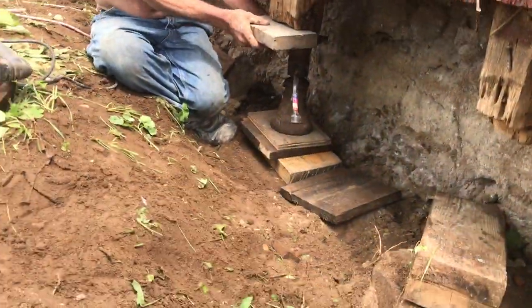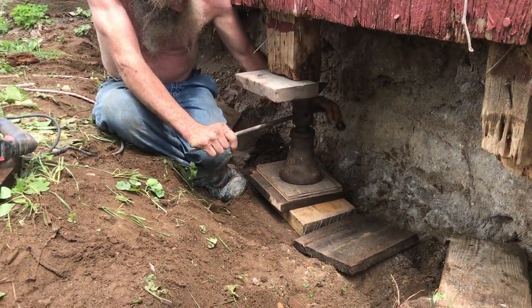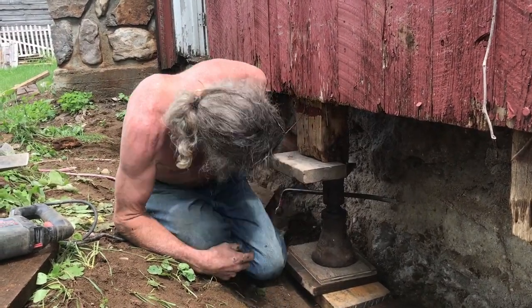So I cleaned that all out. Pete has an easy job here. He just put the jack there and I leveled it off and put a steel plate. I don't know if you can see it back there. It's twisted a little bit. Right there, yeah.